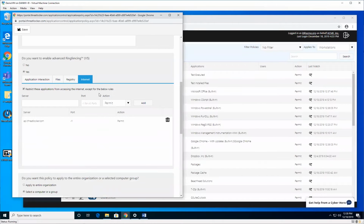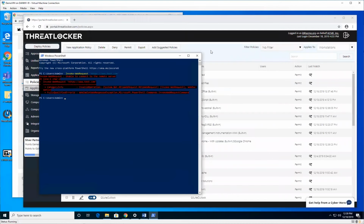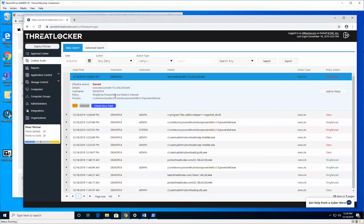So in the case of PowerShell, we recommend that you restrict access to the internet, save a few of your built-in RMMs or monitoring servers or things like that, and just block everything else from going to the internet. So that way, if someone does manage to open PowerShell, I denied Notepad++ in my test when I was deleting them, it can't go out to the internet except those trusted servers. So if I try and go to test here, it gets blocked. And you can see here in the audit that it was ring fenced. Again, you can see the policy that ring fenced it and why it was ring fenced.